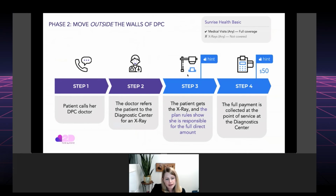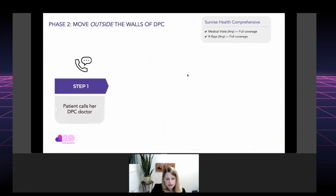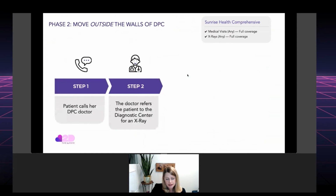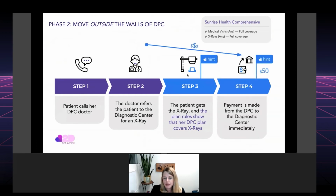All right, the second example would be a more comprehensive plan where x-rays are covered by the DPC plan, but the DPC location doesn't have an x-ray machine. So same use case: the patient calls, the doctor refers the patient to the diagnostic center, the patient shows up, and again the plan followed the patient there, and the plan rules show that the DPC plan is covering x-rays. This is a use case I know some of you are already doing. In this case, the DPC can pay the diagnostic center immediately, all through Hint, because that plan followed the patient.